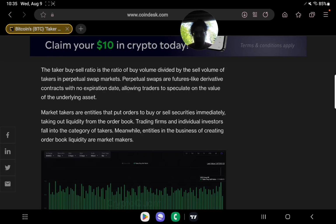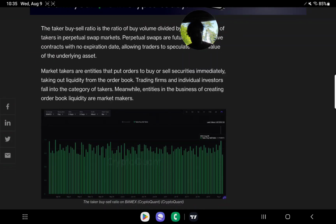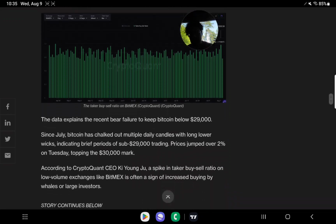Perpetual swaps are futures-like derivative contracts with no expiration date, allowing traders to speculate on the value of the underlying asset. Market takers are entities that put orders to buy or sell securities, immediately taking out liquidity from the order book. Trading firms and individual investors fall into the category of takers. Meanwhile, entities in the business of creating order book liquidity are market makers.